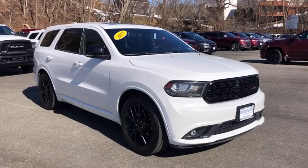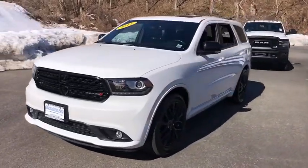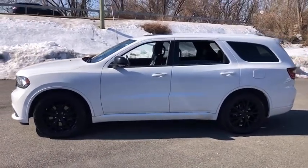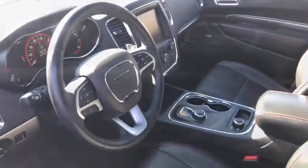Looking for the right vehicle? Check out the 2015 Dodge Durango. The Durango allows you and your family to travel in style and comfort while towing your camper or boat. It offers more interior room and towing capability than most midsize SUVs and has an available third row of seating.